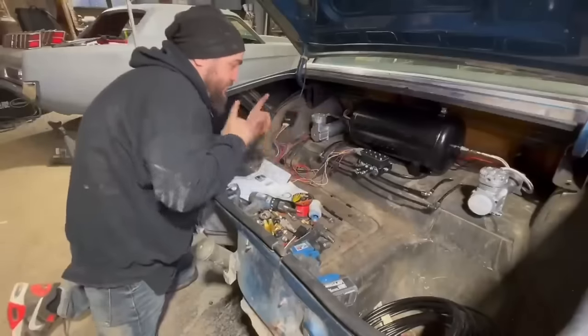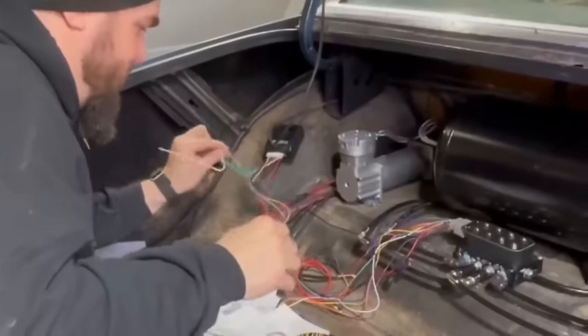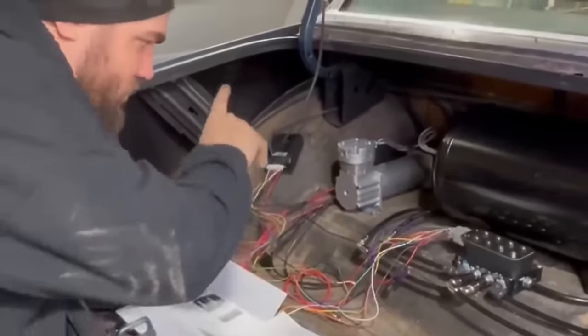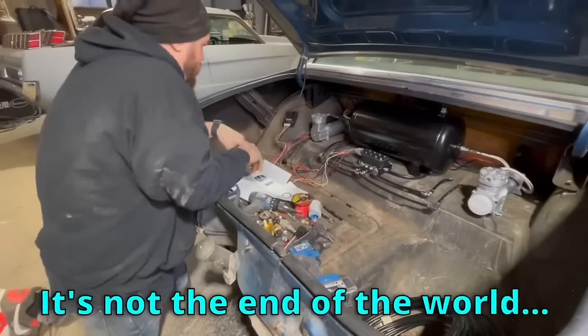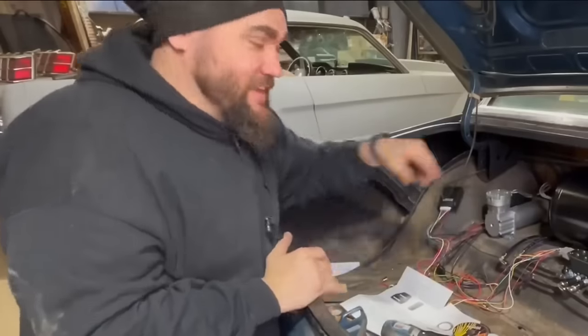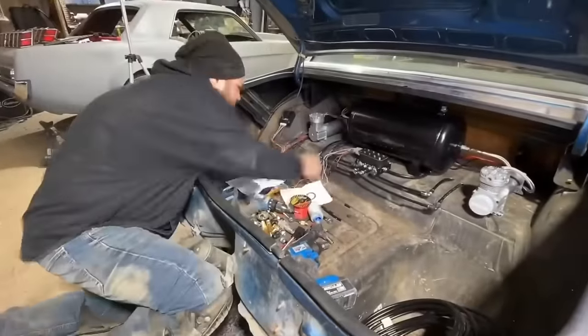But when you're piecing together different parts from different companies, I literally have to take one wire, figure out which control it goes to, and then take the other wire and bridge them together. It's not the end of the world, but it would be a lot easier if it just plugged straight in. But yeah, we are almost done. As soon as I get this all wired up, I'm gonna throw a battery in here and we'll see what happens.